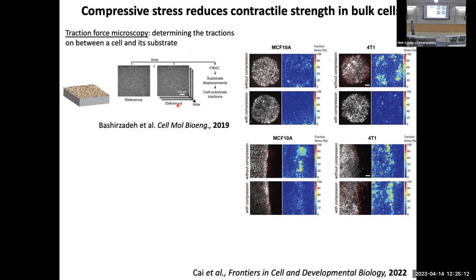And in the 10A cells, you can see that there's not much traction. So this is a scale of the traction stresses in this color code. There's no compressive stress, and then the bottom is with compression. And in 41 cells, you see that there's a high amount of traction stress, and then when you compress it, it goes away.